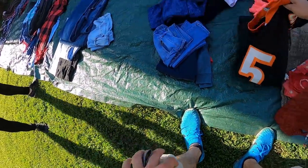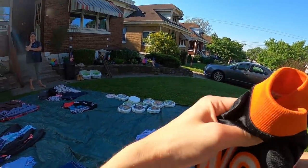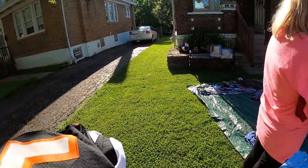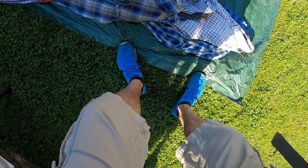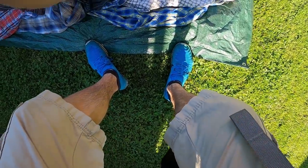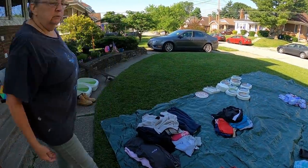Thank you. You're welcome. Thank you for stopping. $0.50 for this? Yes. That's a designer shirt, and under it's a UC shirt. Okay. All right, sweetheart. Thank you so much.